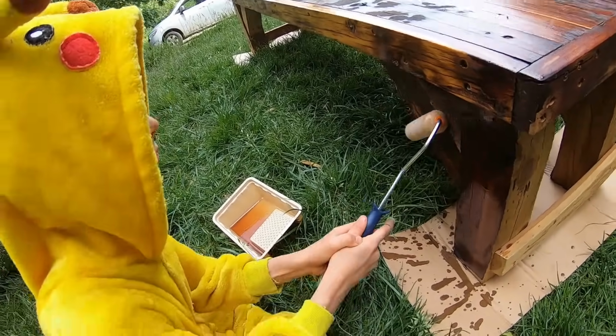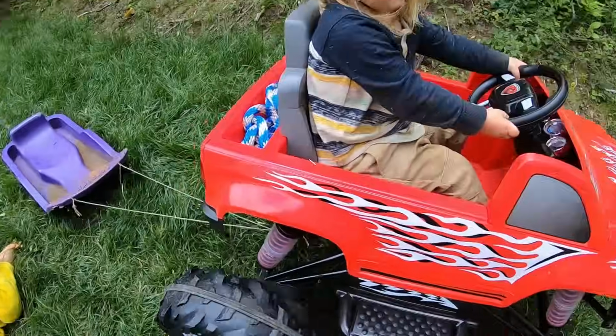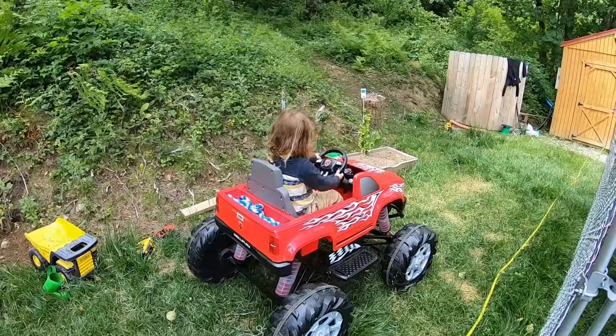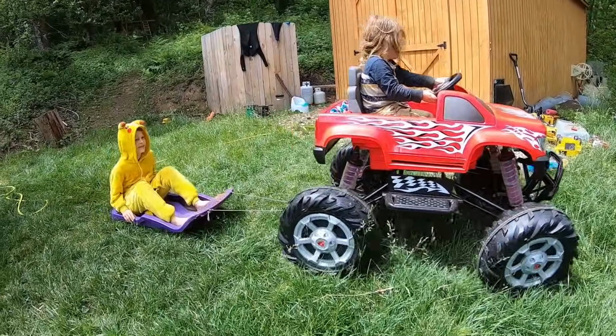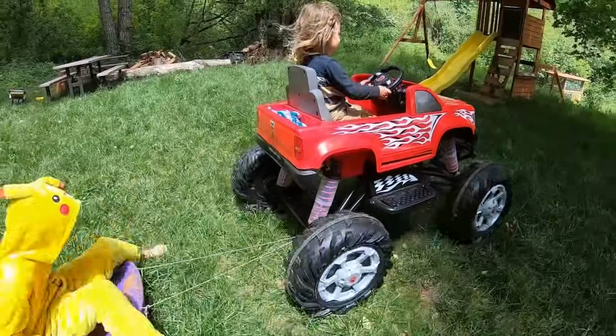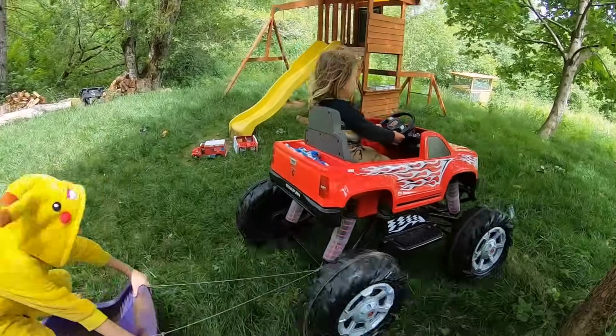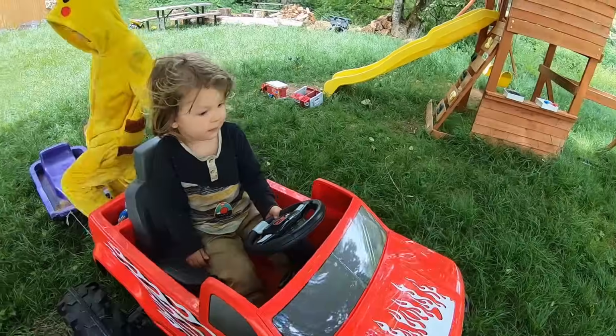Great work, Axel. That's looking good. Whoa! Hey, River's running away with the monster truck! Oh my goodness, you're pulling Bubba! Whoa! Oh, careful. Uh-oh, hold on, don't crash into our car.